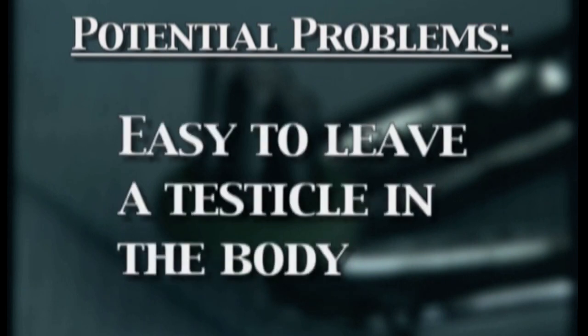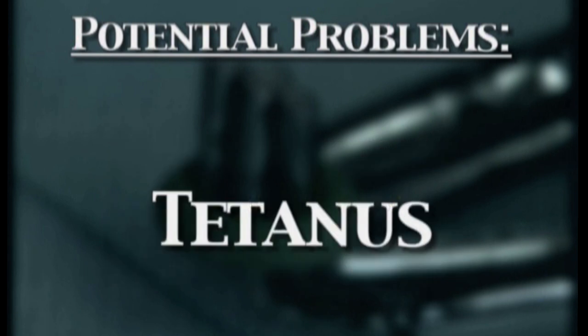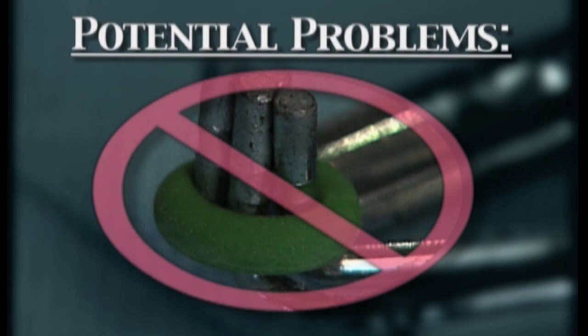There are several potential problems with this method. It is easy to leave a testicle in the body cavity or not place the band high enough, so that male hormones are still being produced, resulting in decreased carcass value when finished. Tetanus may also occur. If the calf is banded at less than 3 weeks of age, the tetanus toxoid vaccine may not be necessary. Because of all these potential problems, this method is not recommended.